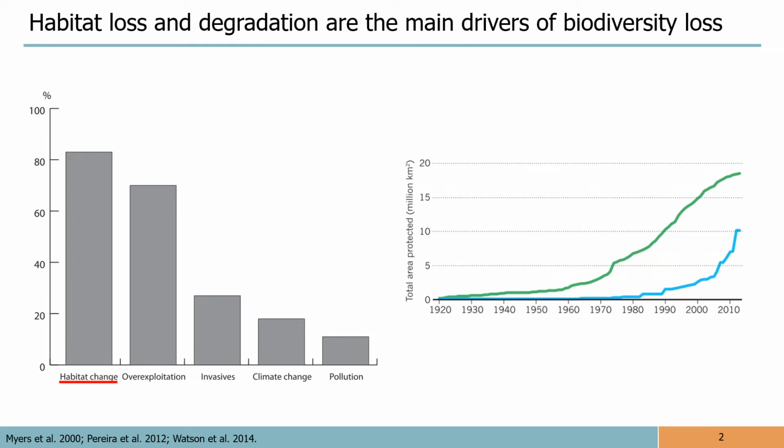As a response to these threats, the number and extent of protected areas, the cornerstones for biodiversity conservation, has increased in the last 3 decades across the tropics from 10 million square kilometers to more than 20 million square kilometers. However, those conservation efforts are sometimes compromised because protected areas are often vulnerable to multiple anthropogenic pressures, which threaten their effectiveness to preserve biological diversity and the provision of ecosystem services.